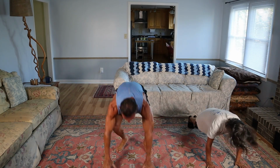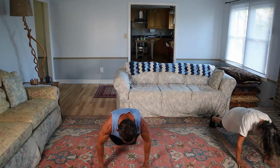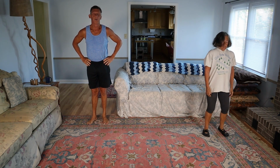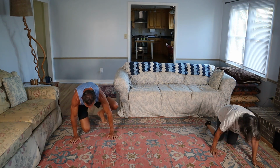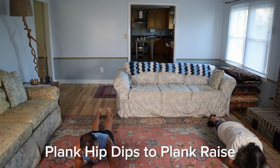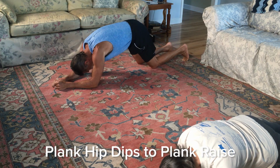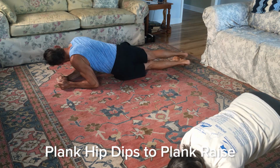You don't want to go too crazy. It's only round one. Good. Keep your nose out to your mouth. Down to the ground. Plank, hip dips. We're doing 4 total, and then 2 plank raises. Here we go. Deep breath in your nose. Get that oxygen back. And here we go. So 4 total, and then 2 raises.